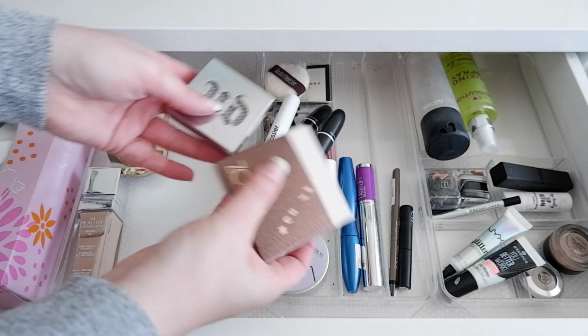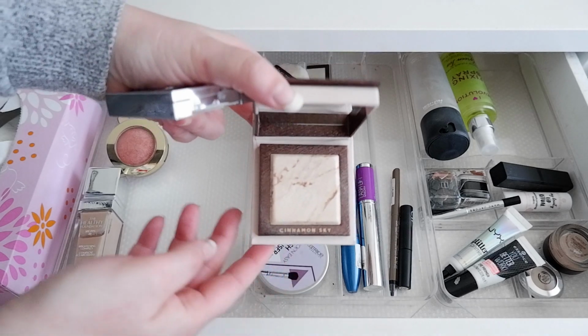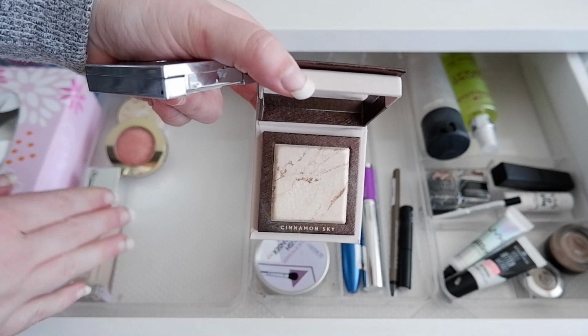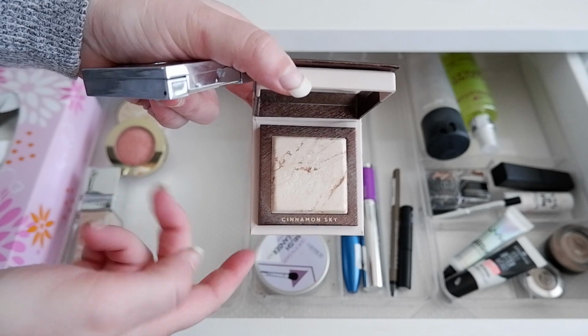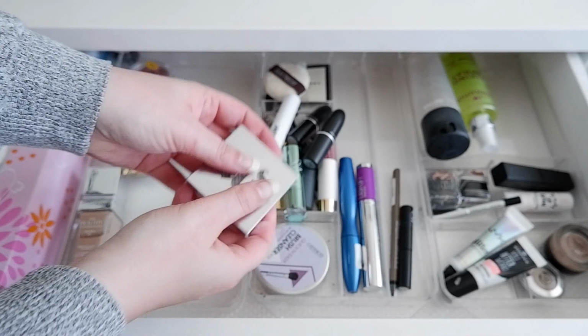For highlight, I had these two products in here. The Zoeva Soft Sun Highlighter in Cinnamon Sky was the one that stole my heart a little bit this month. It is sparkly when you put it on the face, so it's not great if you have lots of texture. But I have to say that I really liked the look of it, and it really went well with some of the blush shades that I had in my collection, in the selection for this month.